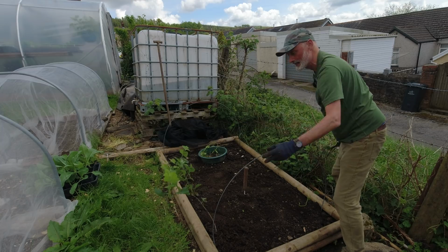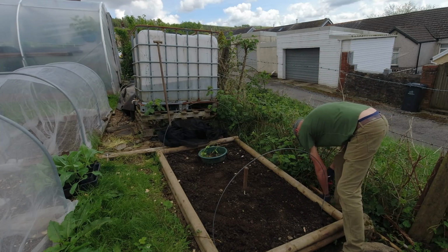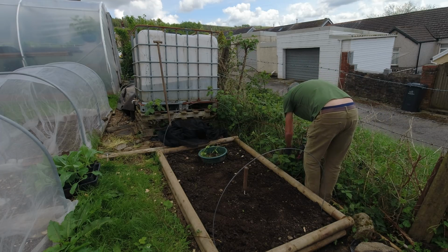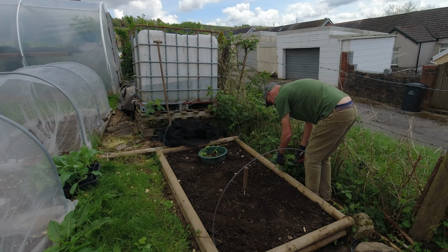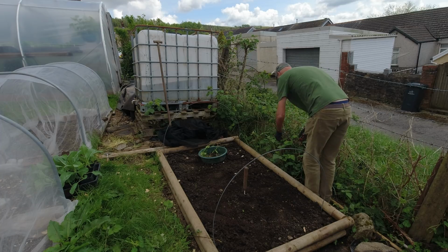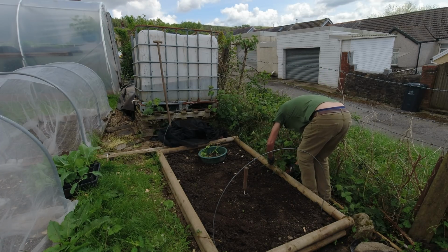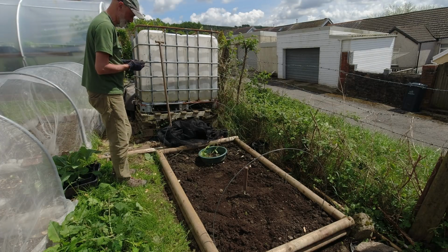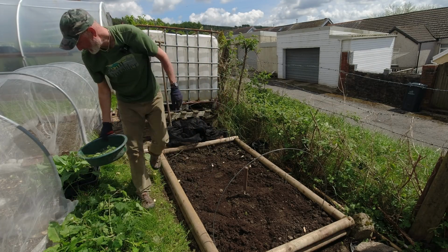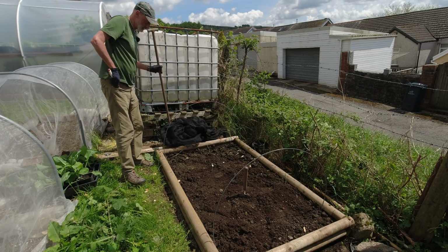I find that these brambles never fruit very much. It's probably because I'm attacking them on a relatively regular basis. But even the ones that are alongside the polytunnel don't seem to fruit like the hedgerow does, which is a shame. Okay, not too many more here. Right, I think I'm ready to rake now. Let's see how we go.